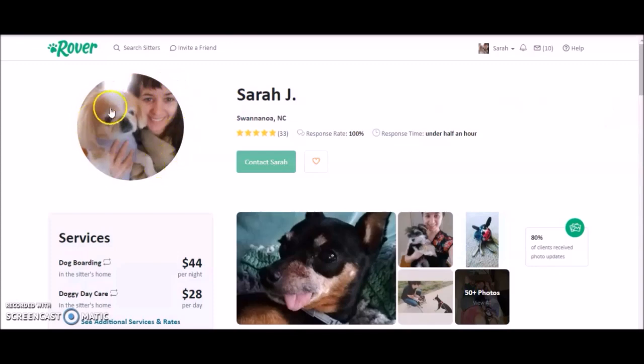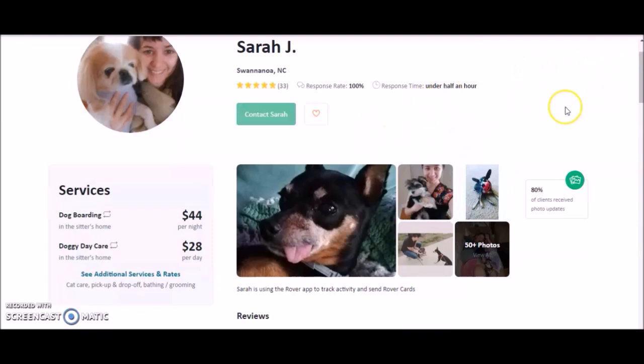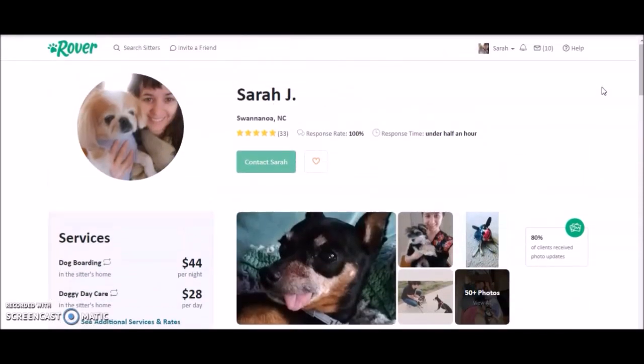Make sure that you put a photo of you with a dog or you with a cat as your profile picture, because it's one thing to say, hey, I'm a dog sitter or a cat sitter, but it's another thing to show it. Pictures speak a thousand words. And always take pictures of pets that you've pet sat for and send them to clients. Clients love it.